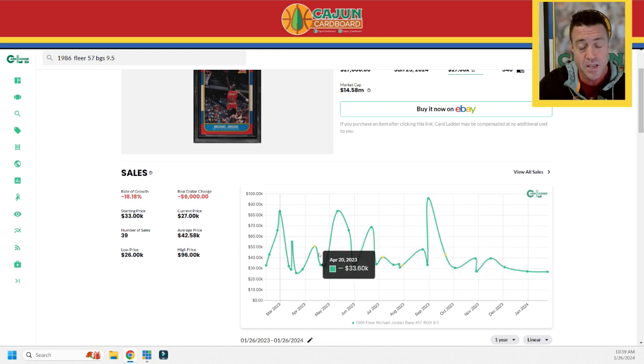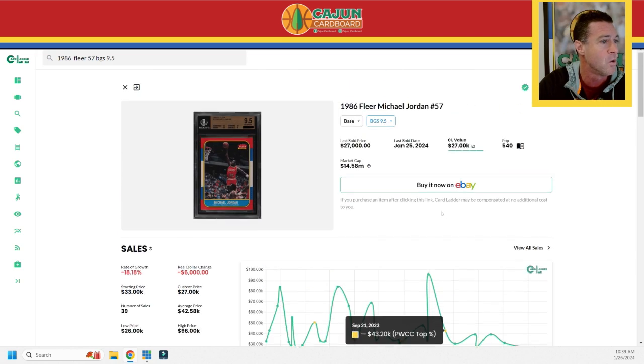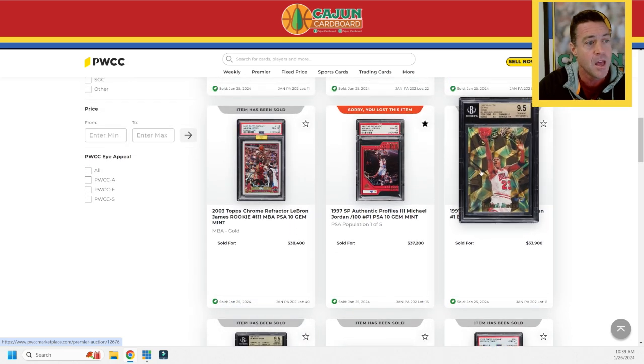18.18%. Wait till you see what the PSA 10 is doing based on last night's sale of the PSA 10, which was the highest selling card in the entire auction, the 86 Fleer, number 57. Same card, just in the PSA 10 slab. The last 3 sales of the card, 31, 27, and 27. So not too surprising last night. It's a pop 540 in that 9.5 slab.